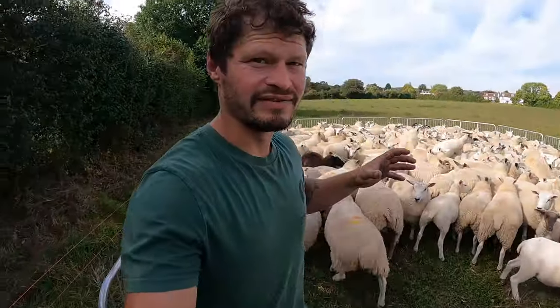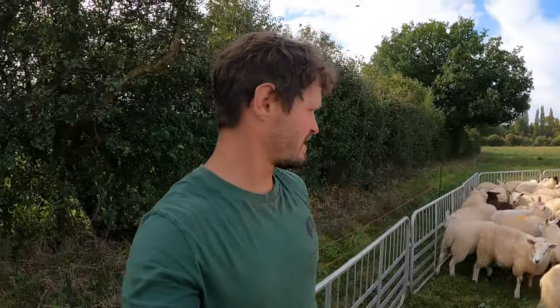Right, the clover's really doing the job. They've improved so much, I can't even explain. That's really good, because we had a bit of a worm and coxie issue in these, and we sort of dealt with it. They're on the right track now, so well happy with that.